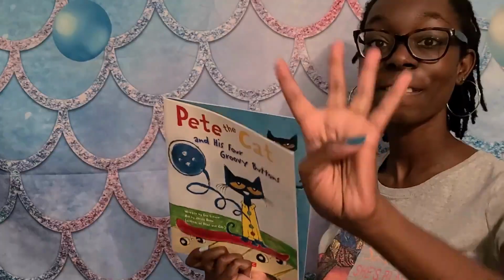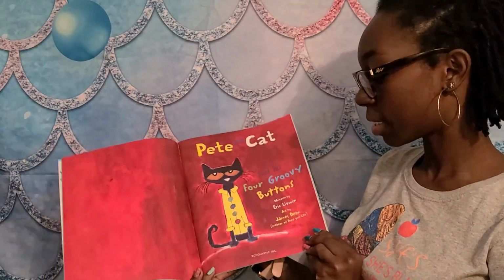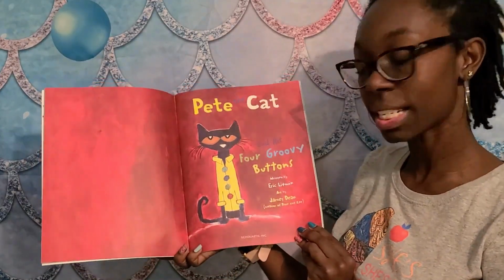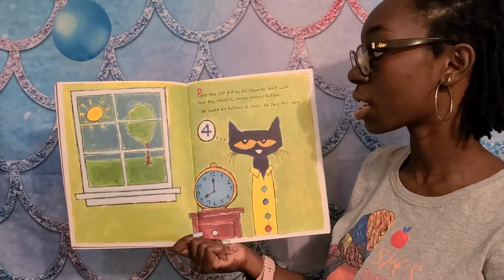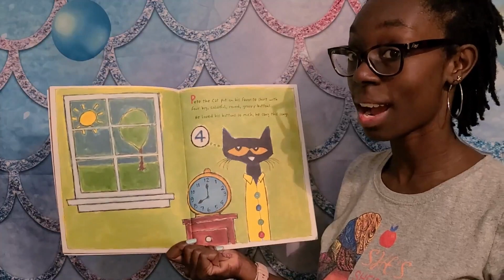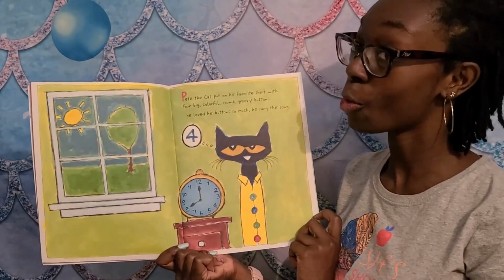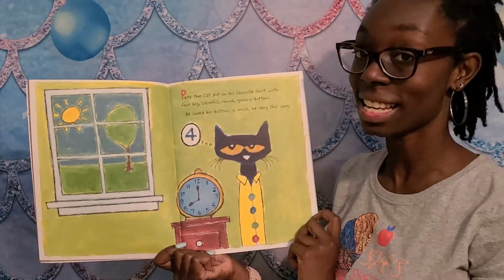Ready, go. Pete the Cat and his 4 Groovy Buttons. Written by Eric Litwin. Art by James Dean. Pete the Cat put on his favorite shirt with 4 big, colorful, round, groovy buttons. He loved his buttons so much that he sang this song.